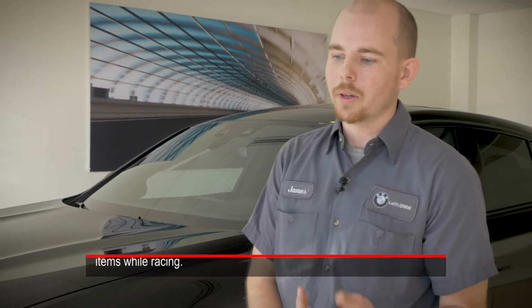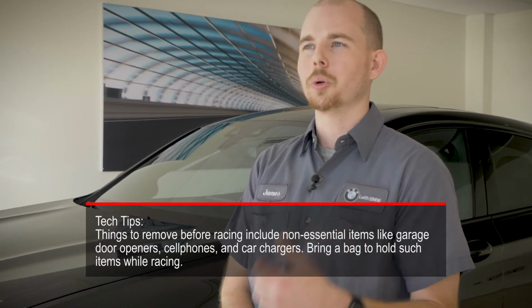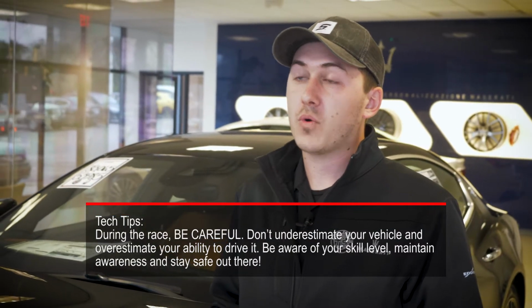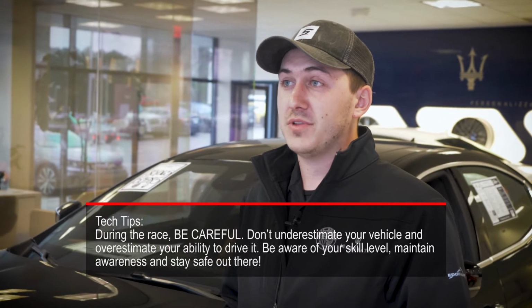I think the most common thing is get rid of any non-essential items that you might have sitting in the car, so your garage opener, cell phone charger, stuff like that. Maybe put it in a bag and just have it ready to come out whenever you get to the track. If you try and overdrive the car and overestimate your ability to drive and underestimate the power of the vehicle, a lot of times you'll end up in the wall, like a lot of other people I've seen.